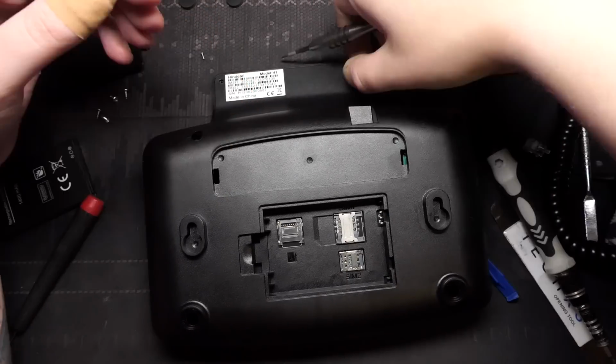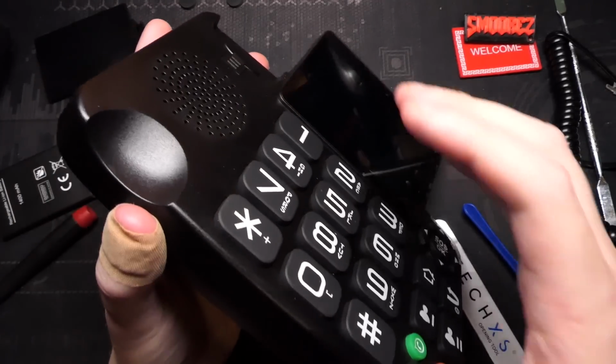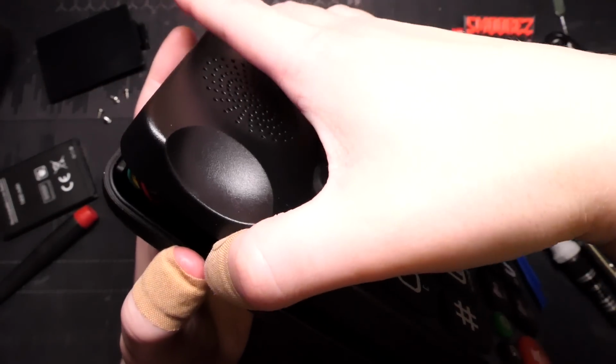Wonder how Jerry's doing. Should ask him. Jerry really wanted to help me on the website. Really keen. I was gonna say, oh, I have to pry it open. No, it just falls apart.